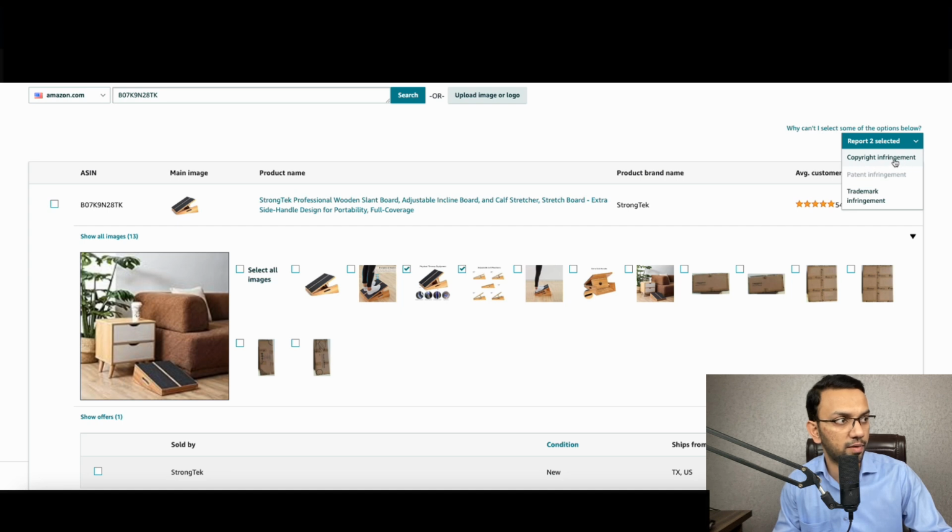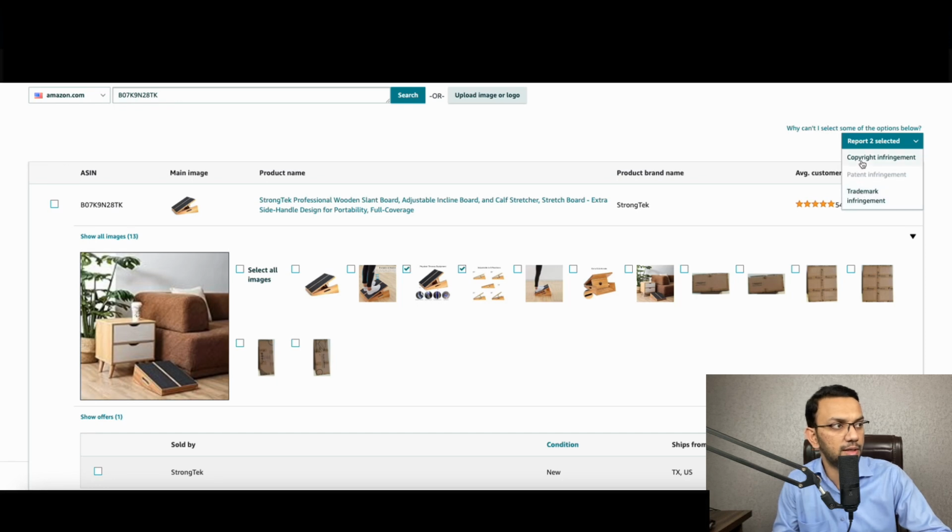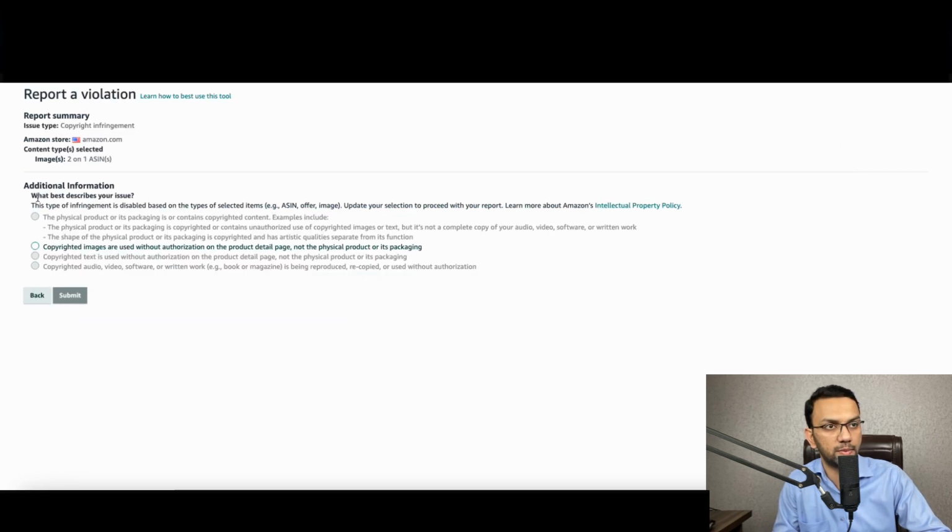And then here is the report. You can see copyright infringement, patent and trademark. Trademark infringement is usually used when someone has copied your brand name, which is getting traction, in their title. At that point you can send a trademark infringement report. Here in this case it's going to be copyright infringement, and there you can see this type of infringement is disabled.